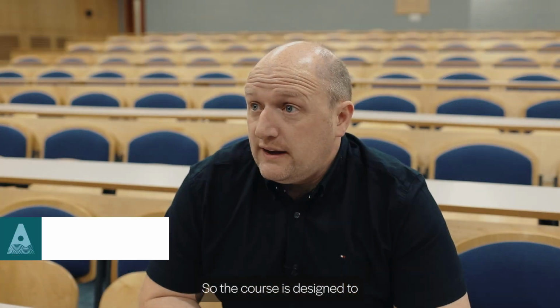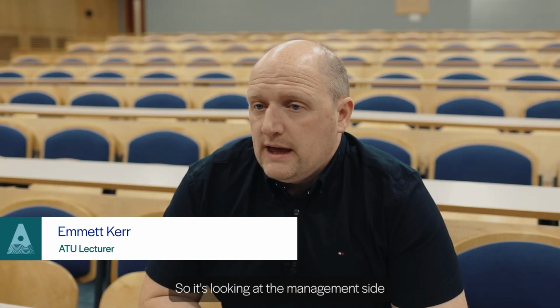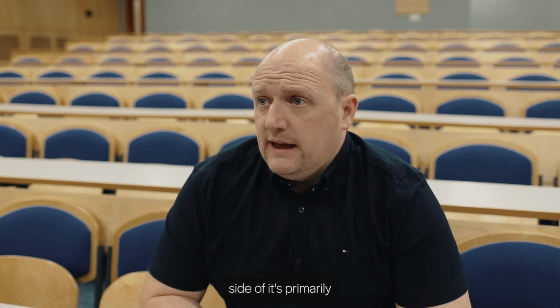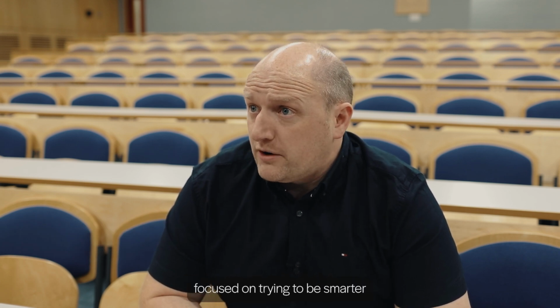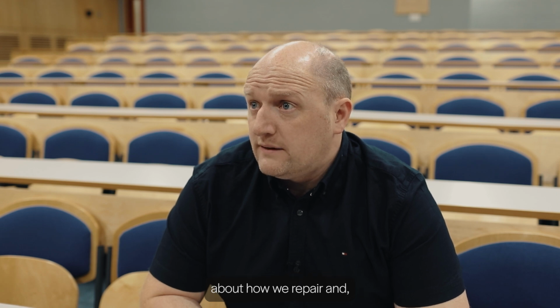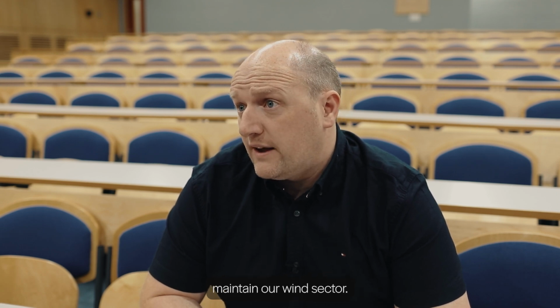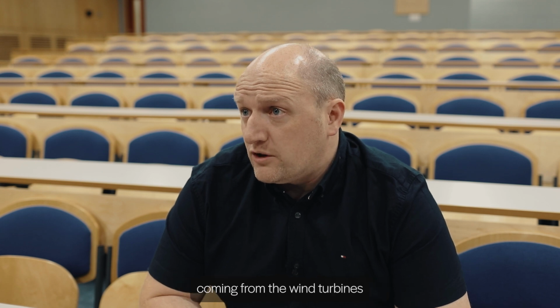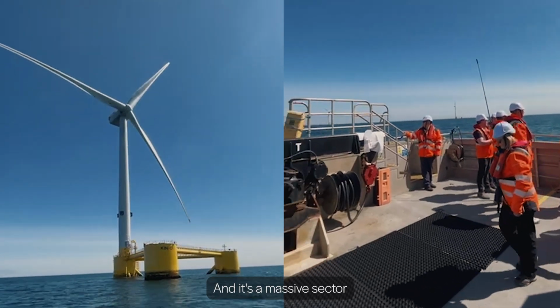So the course is designed to meet the ever-changing and ever-growing needs of our offshore wind sector. So it's looking at the management side of it, the data analytics side of it. It's primarily focused on trying to be smarter about how we repair and maintain our wind sector. So it's really focused on data analytics coming from the wind turbines. And it's a massive sector at the moment.